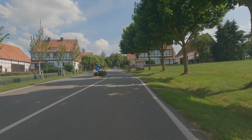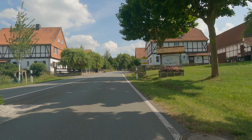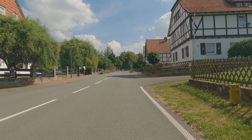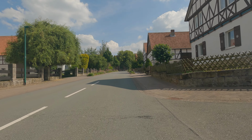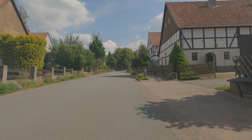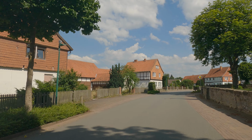I am now entering Neubierich. If you look carefully, you can see that the houses here look very similar. That would be because most were built at around the same time, the 1910s, I believe, when the original village had to move because of the creation of the Edersee Dam some 20 kilometers down the road.